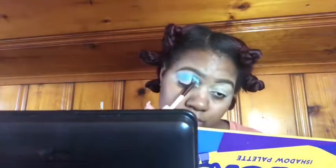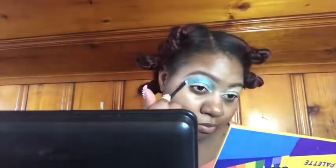So now that we got the highlighter in, we're gonna go in with the sky blue or the baby blue, I believe, as the kind of transition color. I really like this blue. You see, I didn't even have to re-dip into it to get that shadow to be so popping, like that color to show up good. And I'm just blending out the edges of that blue with that silver.